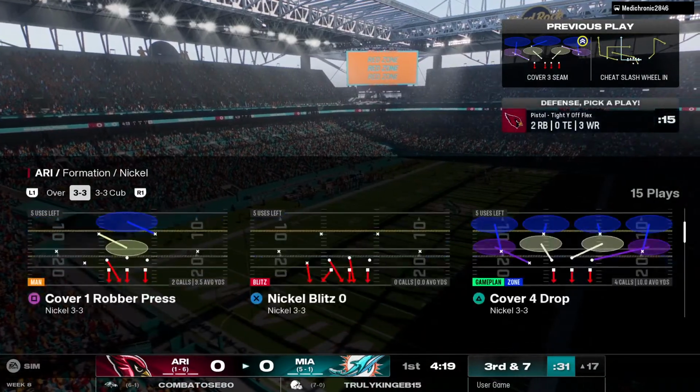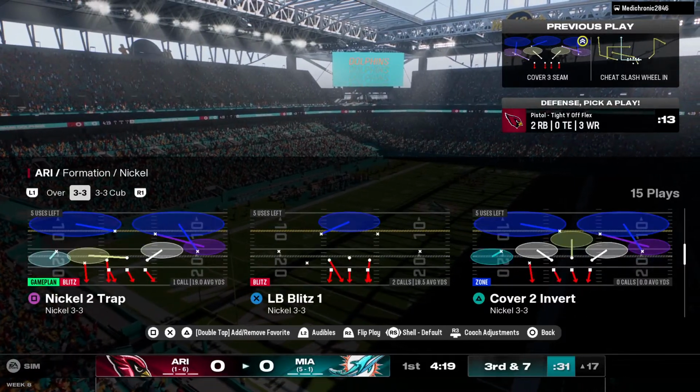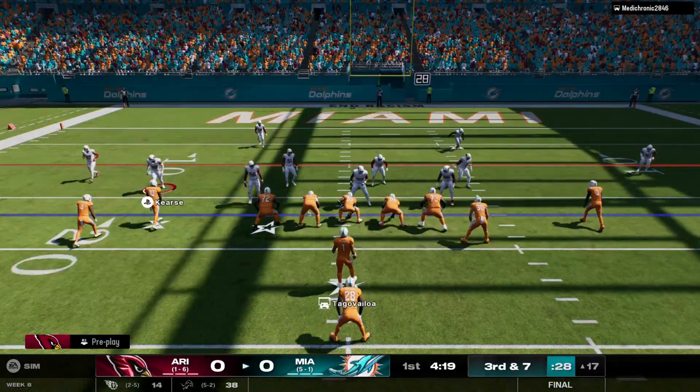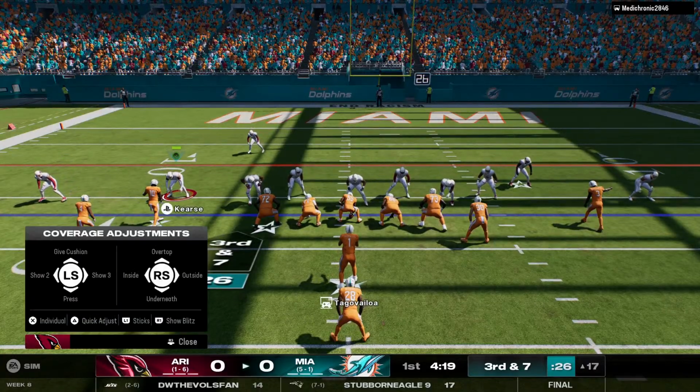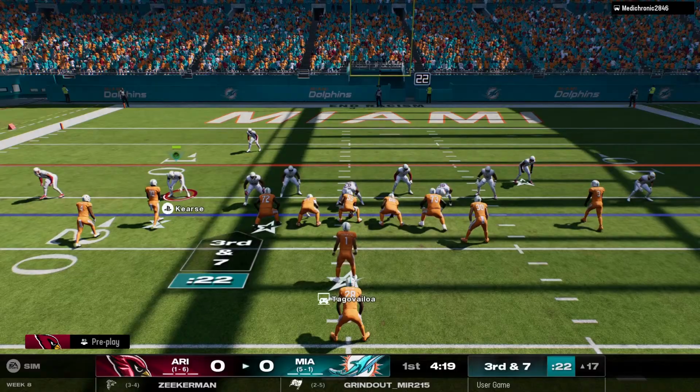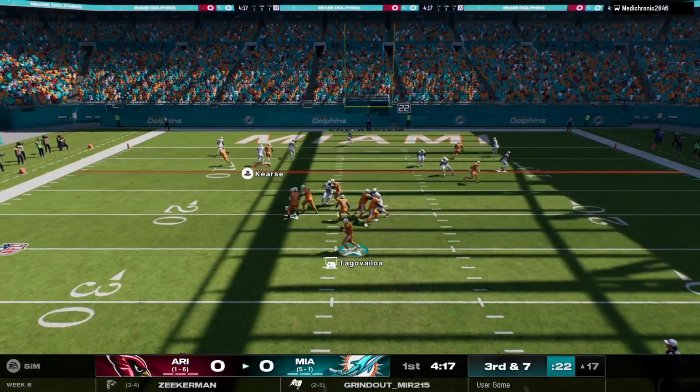Goes without saying, Mike, you have to be smart with the ball, especially down here in the red zone. You're already in scoring position. And I understand they're trying to come away with a touchdown, but at the very least, come away with 3. Worst case scenario is you turn the ball over and you come away with nothing.